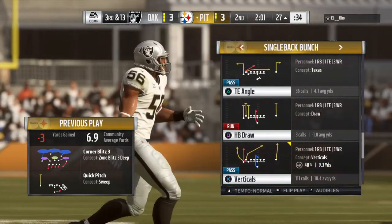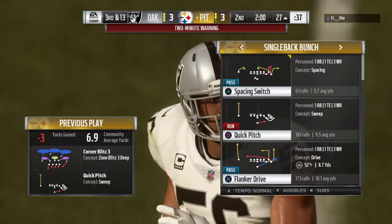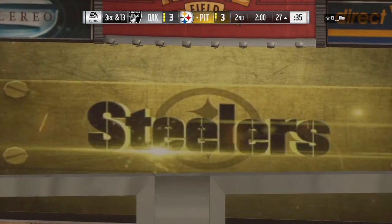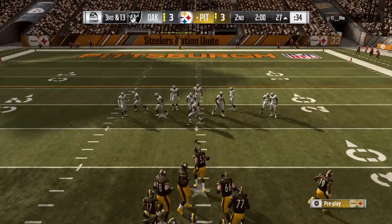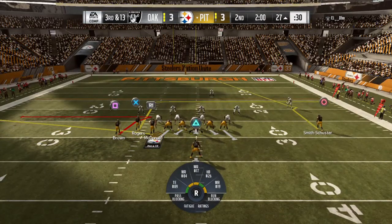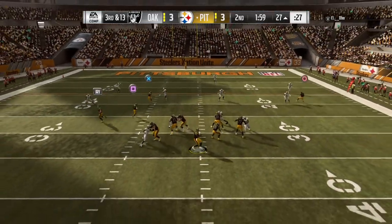Now third down. Two minutes to play in a tightly contested first half. Back to Heinz Field after this. And the Steelers on third down. They've been okay, 2 for 3 thus far. This is going to be 3rd and 13.